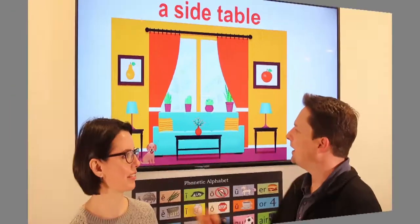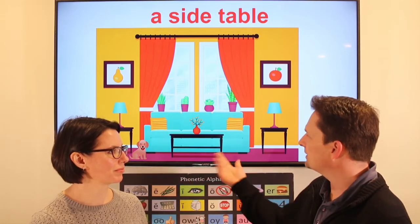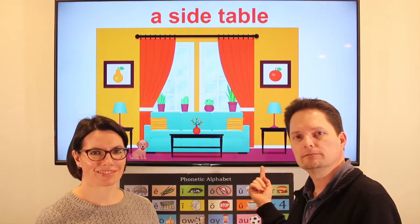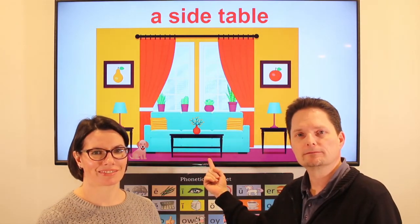Side table. How many side tables are there? There are two side tables. How many coffee tables are there? There is one coffee table. How many side tables are there? How many coffee tables are there?